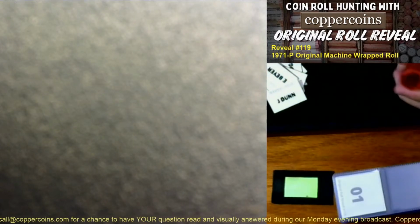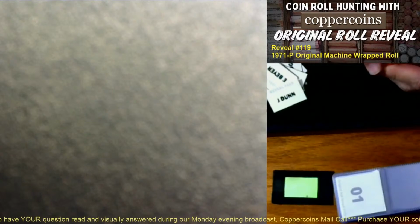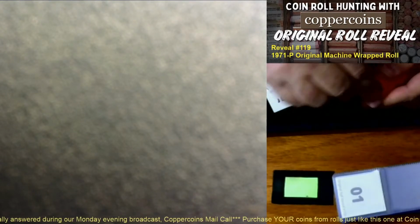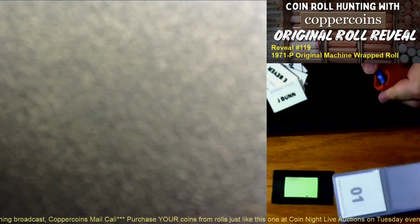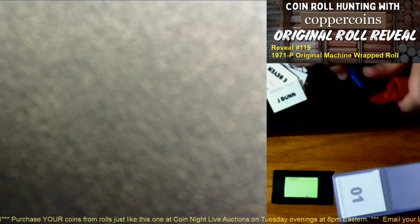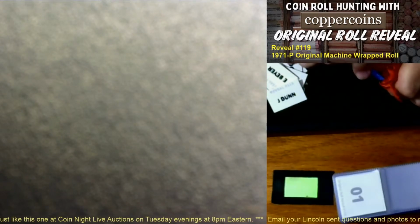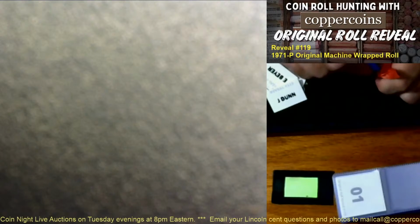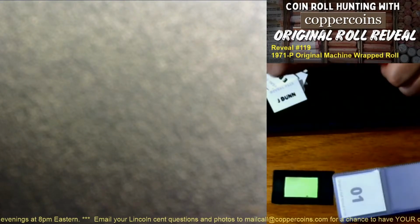This roll is really giving me a headache. Very, very strange. I'm not able to get it pried open any easier than this. Okay, here we go. Now we've got a lead on it. Yeah, and it's tearing. How about that? Very, very well put together. I applaud the bank that did this.